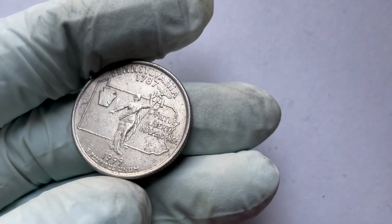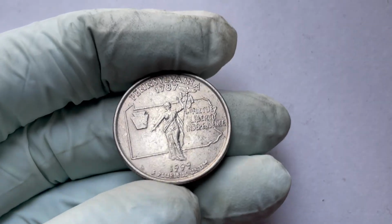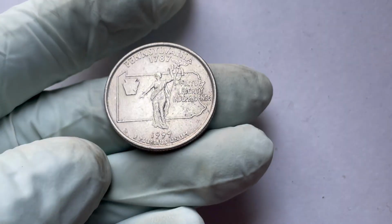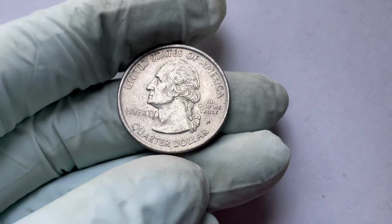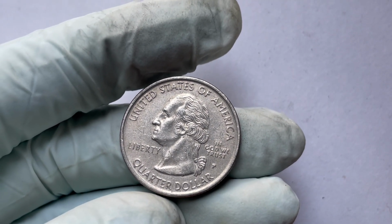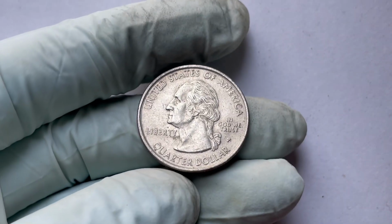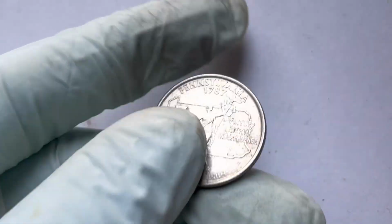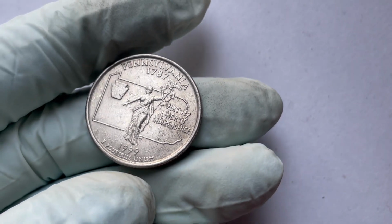What makes this quarter valuable? Three main factors: rarity, condition, and errors. First, let's talk about rarity. Coins like these were minted in large numbers, but only a handful are in pristine condition today. A mint state coin can fetch thousands or even millions of dollars at auction. Then there's the fun stuff, errors. Some quarters have misprints, double dies, or minting mistakes that make collectors go absolutely bananas. Imagine a coin with Lady Liberty's torch looking like it's melting. That's what collectors drool over.